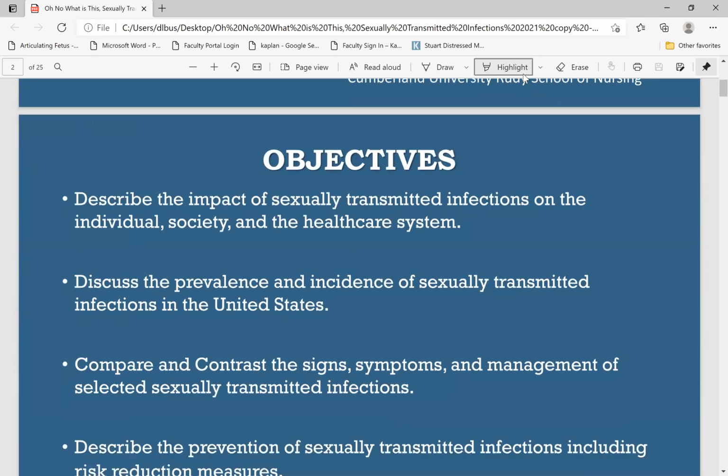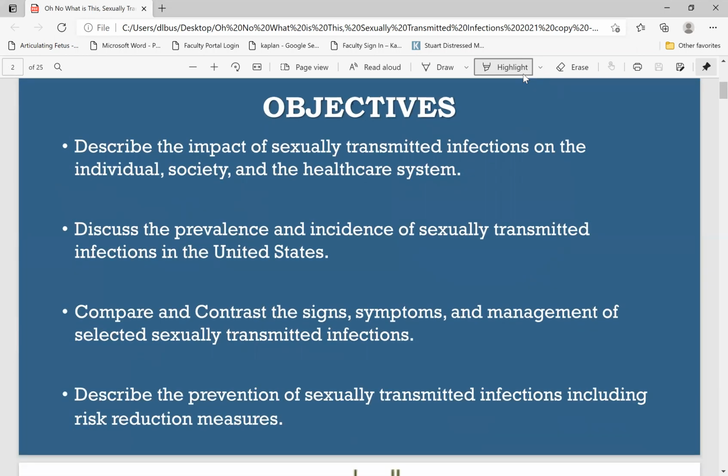So our objectives: describe the impact of sexually transmitted infections on the individual, society, and the healthcare system. Discuss the prevalence and incidence of sexually transmitted infections in the United States. Compare and contrast the signs, symptoms, and the management of sexually transmitted infections. And describe the prevention of sexually transmitted infections, including risk reduction measures.